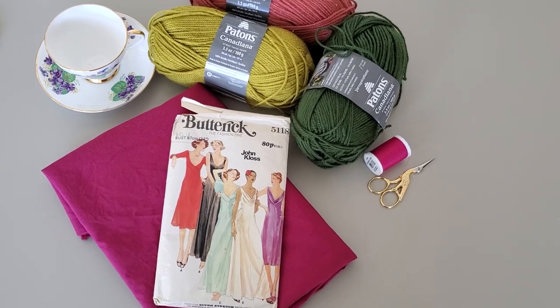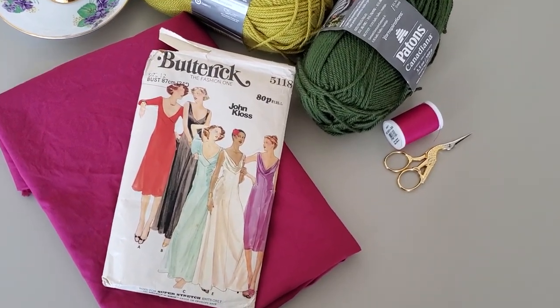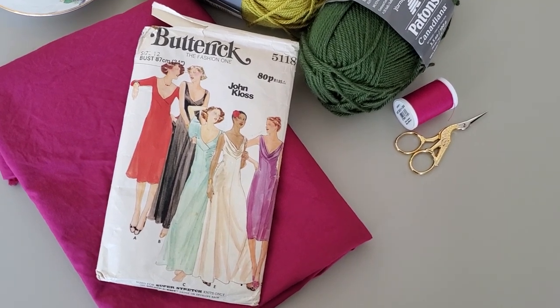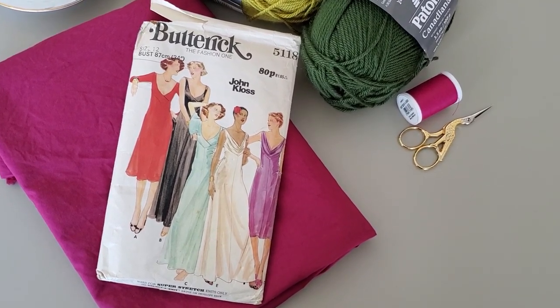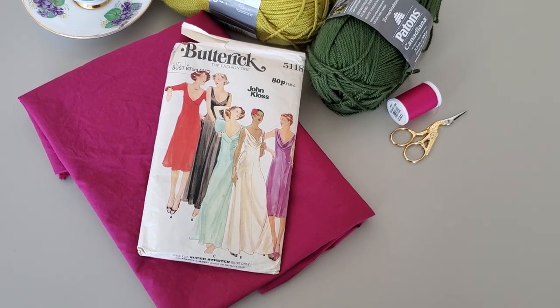And what attracted me to this pattern was the neckline option. So you can see in views A to C, you have this crossover neckline that's a little bit low cut and looks really flattering. And then in views D and E, you have this kind of cowl neckline, which I thought was really pretty. And I haven't seen anything quite like this. So I'm really excited about this one as well. I have no plans to sew this one up anytime soon, but maybe come fall or winter, I'll want to give it a try.